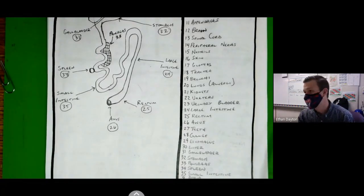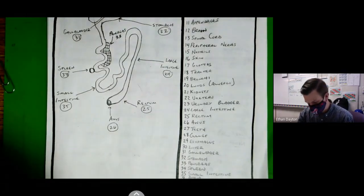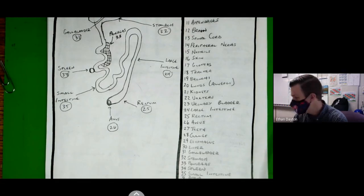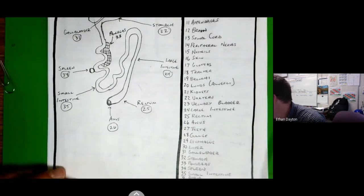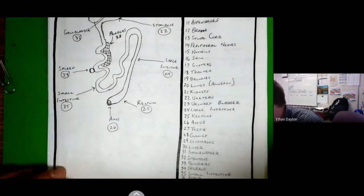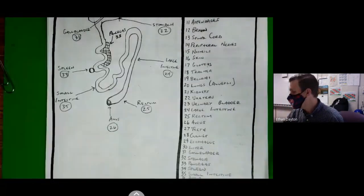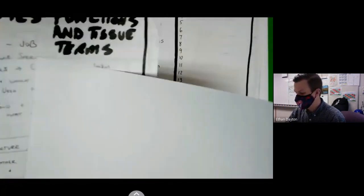Yep, the digestive system. Main purpose is to digest food. Use it for energy. Okay. All right. Now, if you have room on the back here to add some notes, that's great. I do not. I ran out. So I'm going to just add it to another sheet.